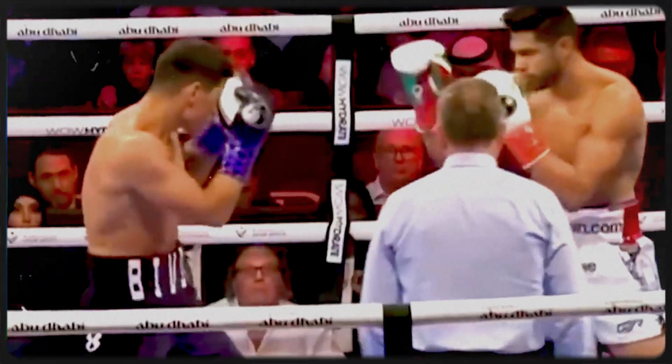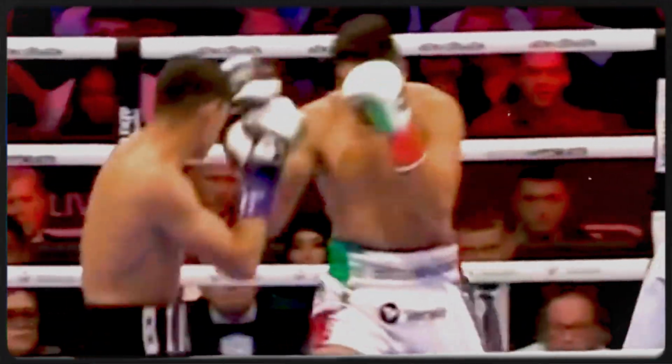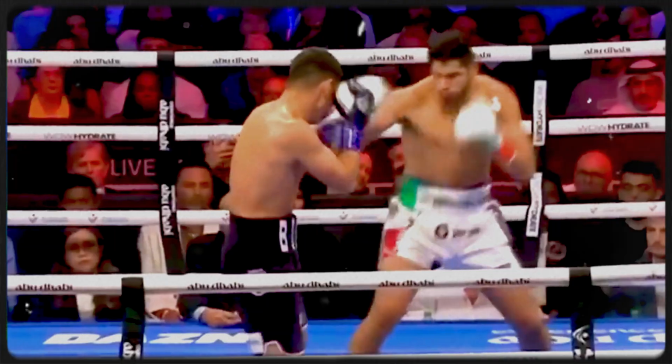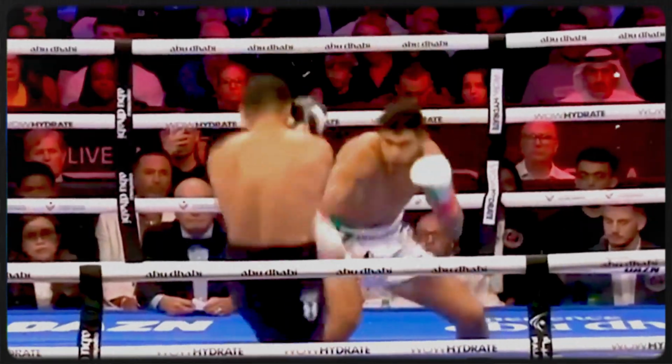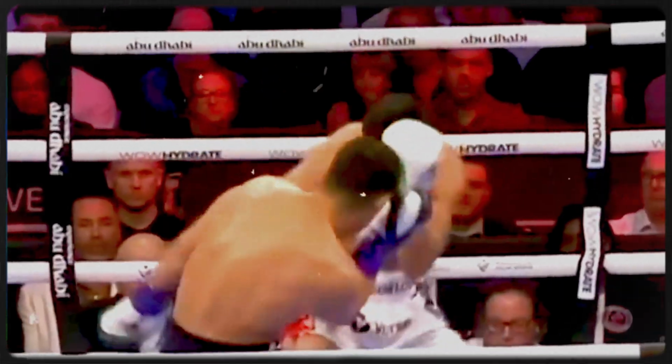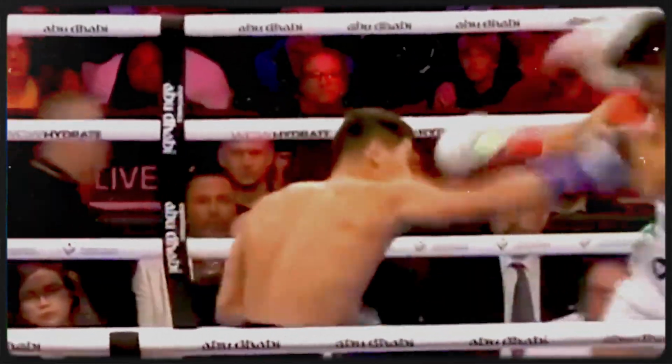Nice right. A few years ago, Joe Smith backed him up pretty early on, but by the second round, Dmitry Bivol was in the middle of the ring. Will this be Bivol's toughest test? Zurdo has wanted this fight for so long. More body access to land those big body blows. Yeah, and he throws a long left hand in there, but wasn't effective there.